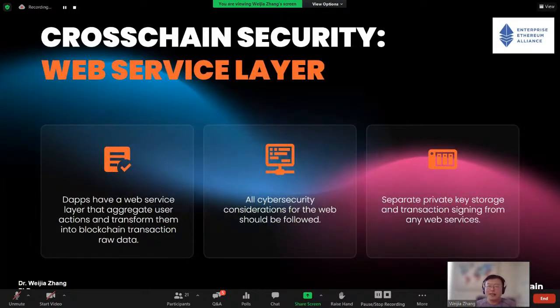Yeah, and then the web service layer. This is another thing. Some people think that blockchains are decentralized, and therefore everything is decentralized. But when you actually build a dApp, there is a web service layer that provides a web interface, a browser application for the users, right? And this browser application, this website, actually aggregates user actions and transforms them into blockchain transactions, raw data, and then sends it out to the Web3 client. And sometimes people can hack this one. For example, you have an online wallet platform that sends transactions for the users, and those online wallets need to be safeguarded. So all the security considerations for web should be followed.